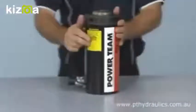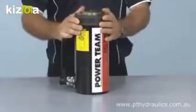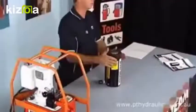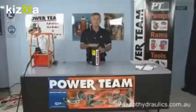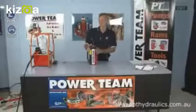Why do we use a locking collar cylinder? Basically, the benefit of a locking collar cylinder is it can convert a standard cylinder into a mechanical stand. The idea is so that when you extend your cylinder up, you run your locking collar down to sit on top of the body of the cylinder, release your pressure, and you have a mechanical stand that's holding your device. Let's show you how they work.